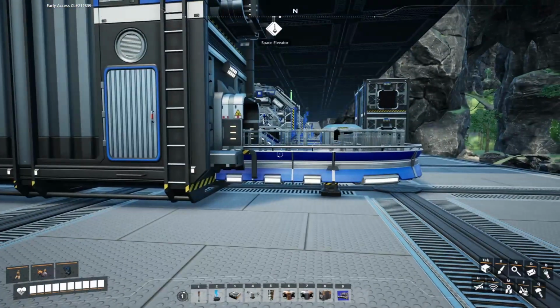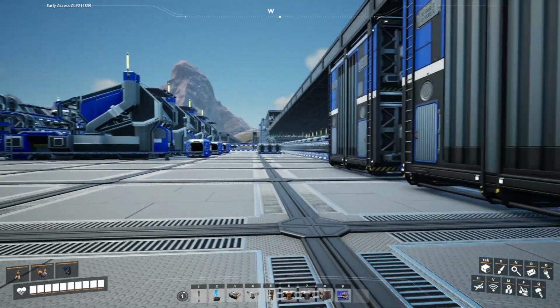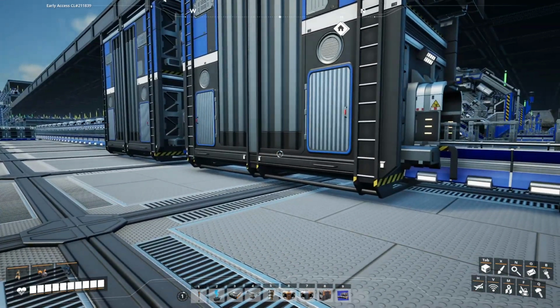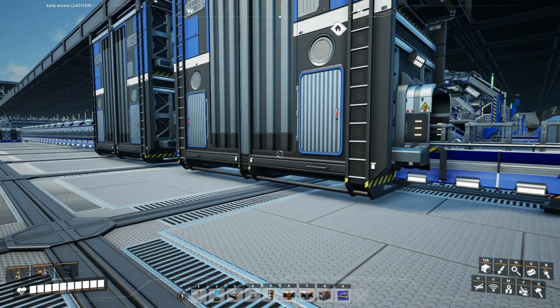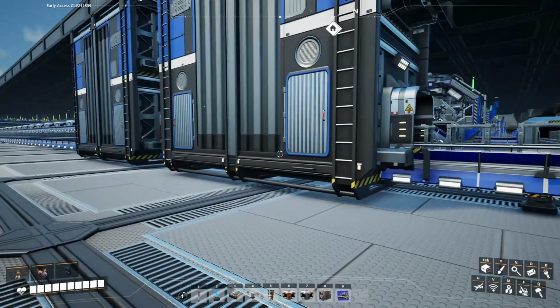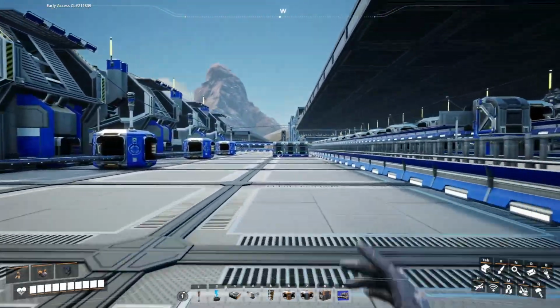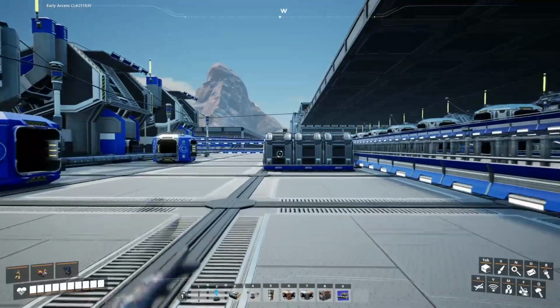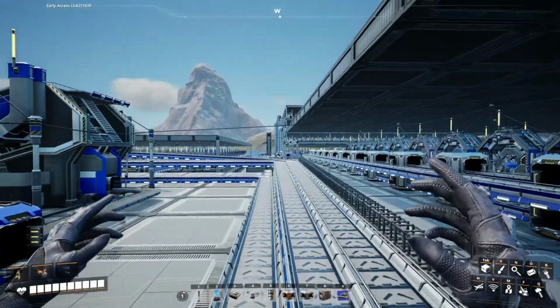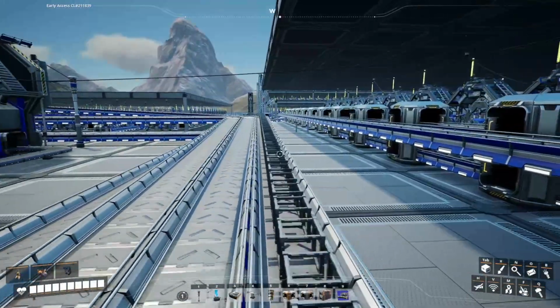So we're going to preload the modular frames. Get those going. Let it load up all of the manufacturers, and then it'll start filling up these buffers. As soon as those guys get filled up, maybe about 20 minutes to fill up all of that. Probably between 15 and 20 minutes. Okay, that's taken care of. You know what? Let's go for a ride. Let's see what this is like.